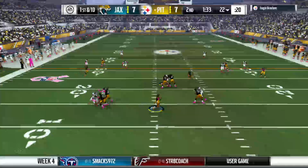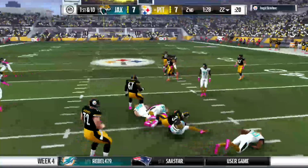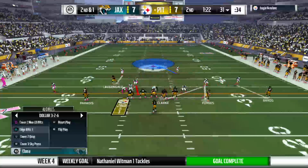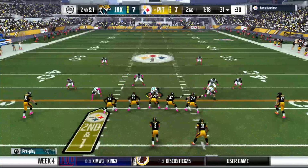On 1st and 10, it's Wilson. Stepping up, he'll try and run. And they'll take him down at the 31-yard line. It's a 9-yard pickup on the play, and it'll be 2nd and about a yard to go for the first. And they're going to speed things up here.